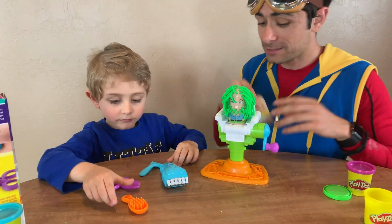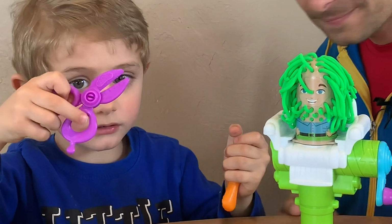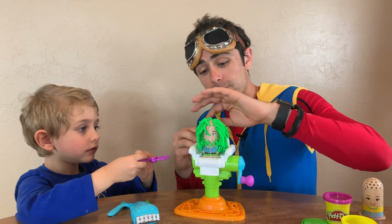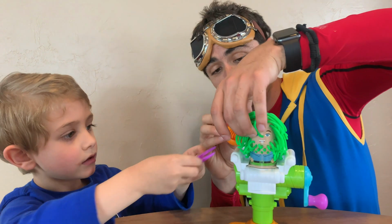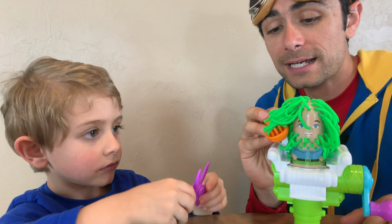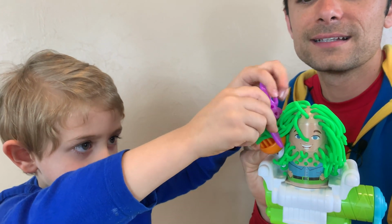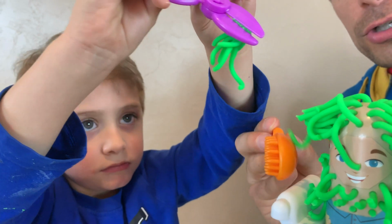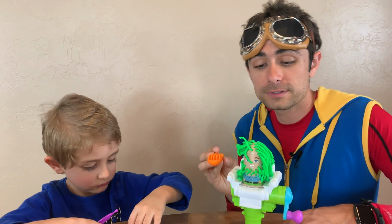How do we do it, Miles? What's a good thing to do? Get a brush and hair cutter. We get the brush and the hair cutters? Okay, well I'm gonna brush his hair up, and can you cut it for me? Here, let me get it, brush it up on the side. Can you cut that hair for me? Yeah, give him a good trim. Oh, good job. Now I'm gonna brush it and give him a new hairdo.